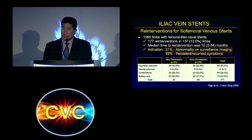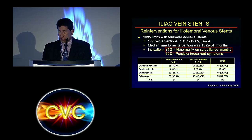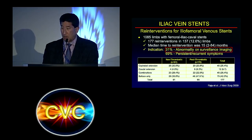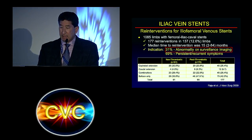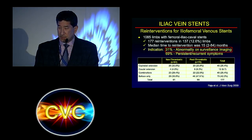And this is a large proportion, but it's certainly not the majority. And 69%, the rest, had persistent or recurrent symptoms. So presumably they would have been picked up by clinical monitoring, as I've defined it. And you can see how the various reinterventions played out there.